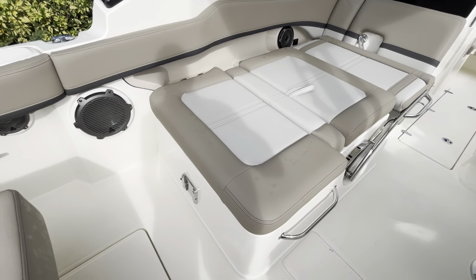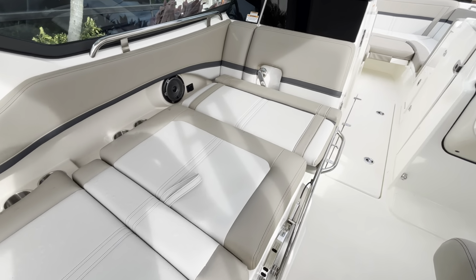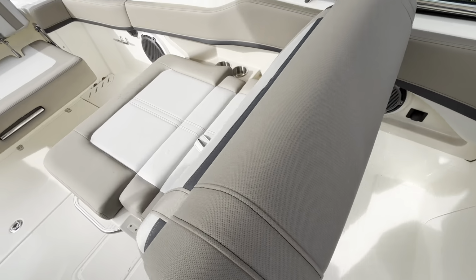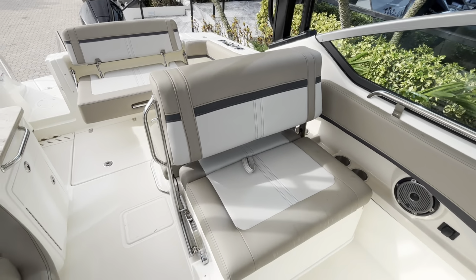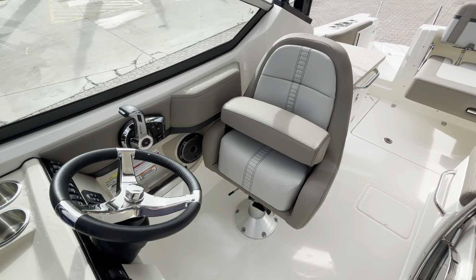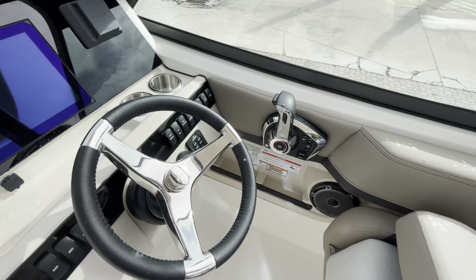Lots of storage under the seat. You have the optional cockpit table that stores in the console as well. I'll show you how this. That beautiful backrest, beautiful seat. New upholstery for this year on this model as well. It's absolutely gorgeous. Digital throttle and shift controls.